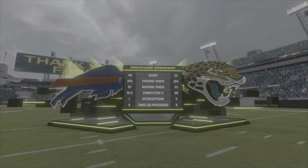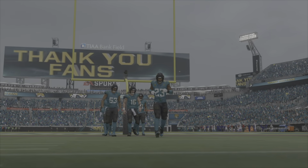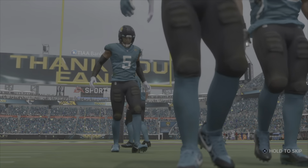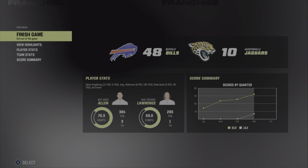So for the Bills, they continue to be one of the best teams around as they move to 10-2. And they'll have another road date next week with the Miami Dolphins. Meanwhile, for the Jaguars, it's a loss that could hurt them come playoff seeding time as they drop to 8-3. And they'll be on the road next.